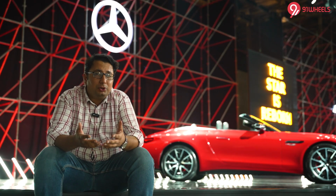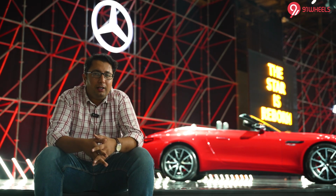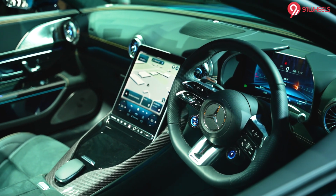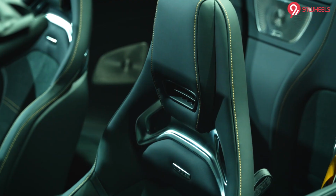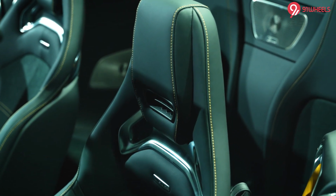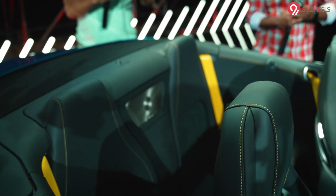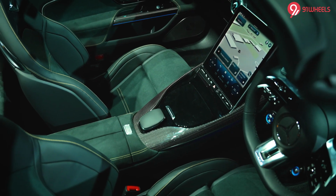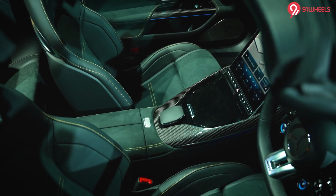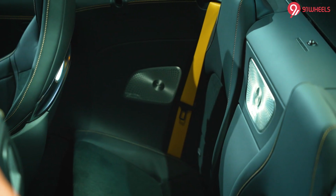For me, the most attractive part of this car is the interior design of it. Typical Mercedes, you get all the premium stuff. You get the soft touch leather and those racing seats with bucket type design and red stitching overall to give you a sporty feel. But also you get unique design elements that have been carried forward, or you can say have been inspired from the older gull wings or the older SL series cars.